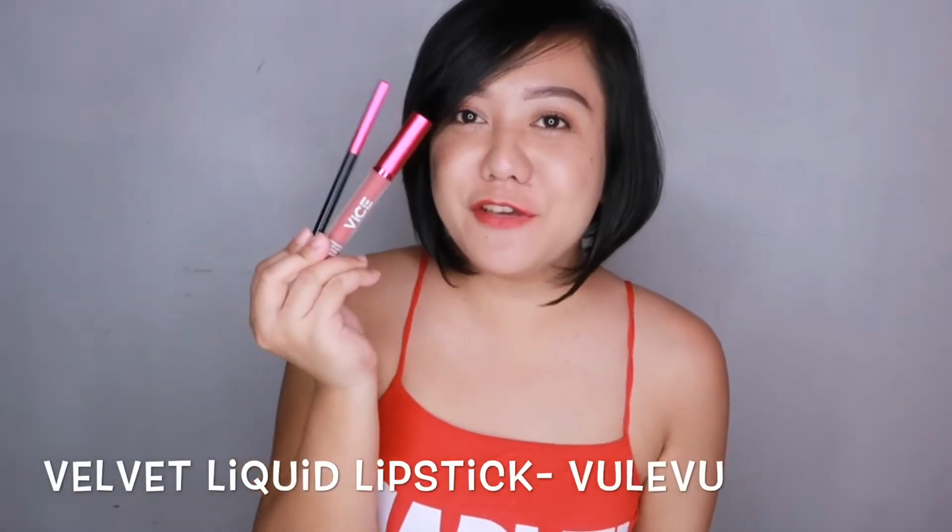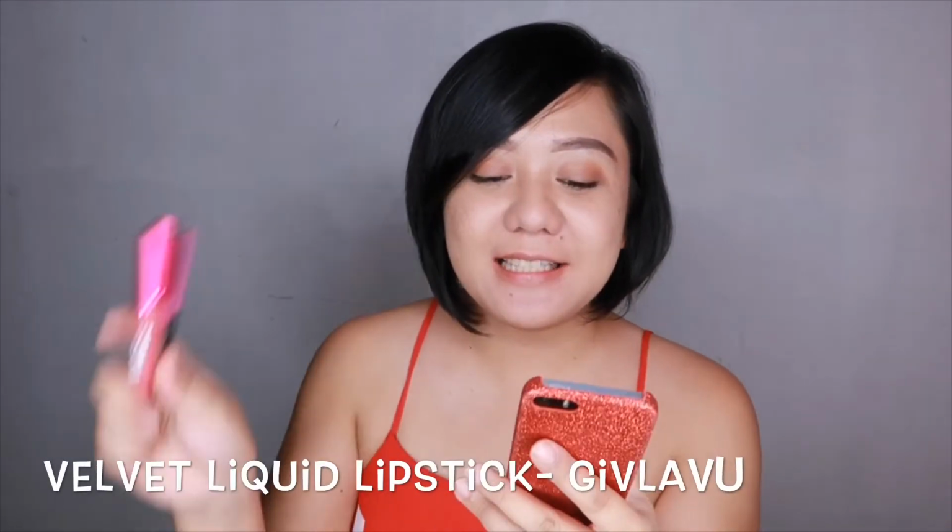Next shade, guys, is si Volevu. This shade reads a beautiful deep terracotta shade on fair skin and a medium to deep skin. So, next shade natin, guys, is si Vu. Beautiful Watermelon Red shade. That is a medium pinkish red on fair skin and natural pinkish red on medium to deep skin. So, let's try it!